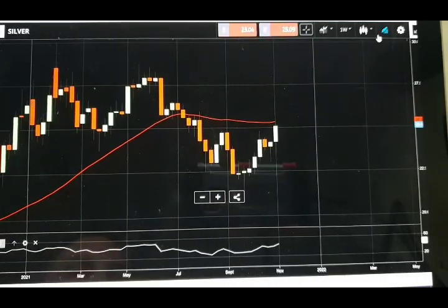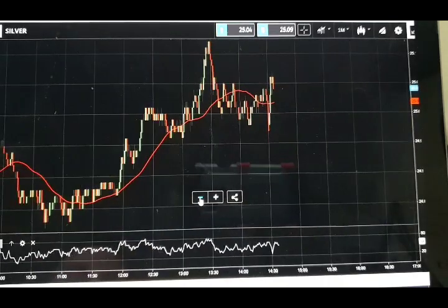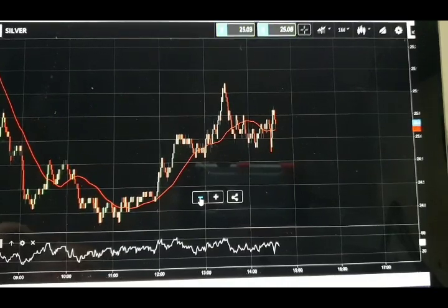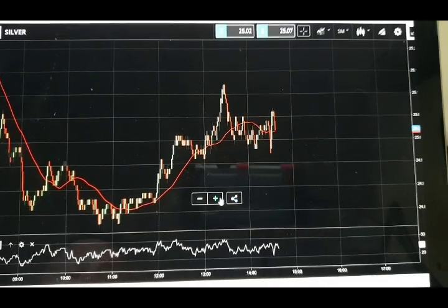Obviously, we're up here. Let's have a look at the minute chart, see what's going on. It's probably going to consolidate at this level for a bit. It'd be nice if it consolidated around 25. If we can break 25.50, then I think we could be looking at 26, 27, and of course then if 27, we're into the 30s, so we have got a way to go yet.